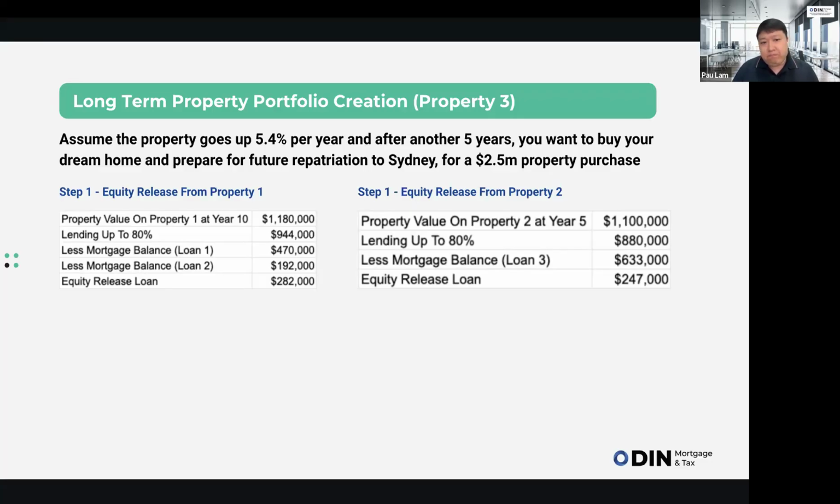So what happened to your two properties right now? The first one that you have in Queensland has been 10 years. With a 5.4% increase in value compounded, that has now increased the property value to 1.18 million. And the one that you have in Adelaide, which you bought 5 years ago, has also increased to 1.1 million in value. Same logic, the bank can lend you up to 80%.